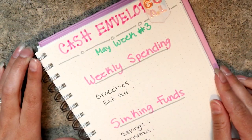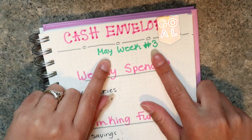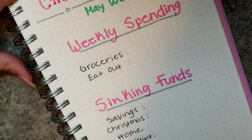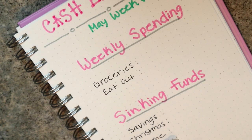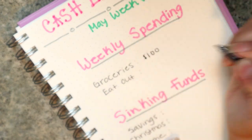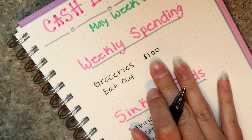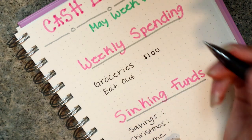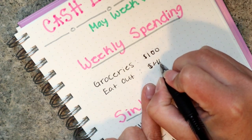And now we can move on to our cash envelopes for May week number 3. The first thing is groceries. I'm going to be putting only $100 in this week. I have a little extra money left over from last week, so I'm just going to roll that over and just put 100 in for this week. And then eat out is going to get its usual 40.